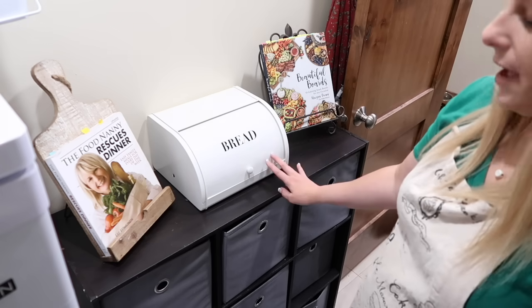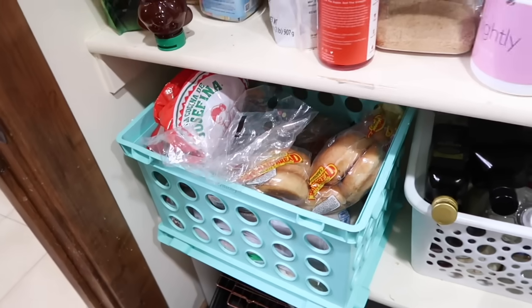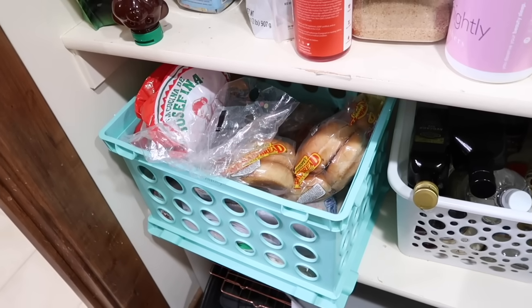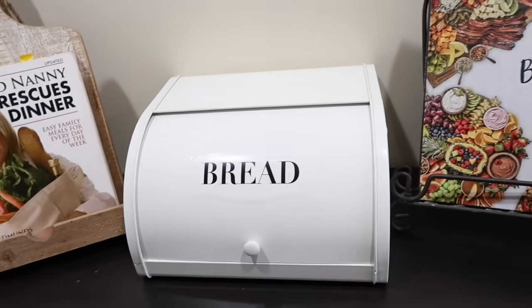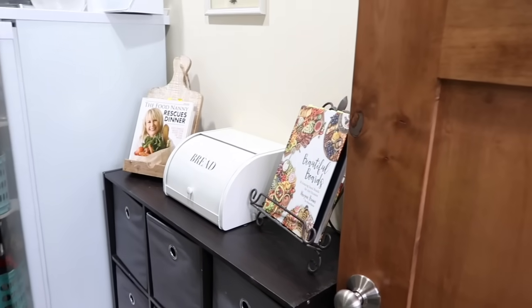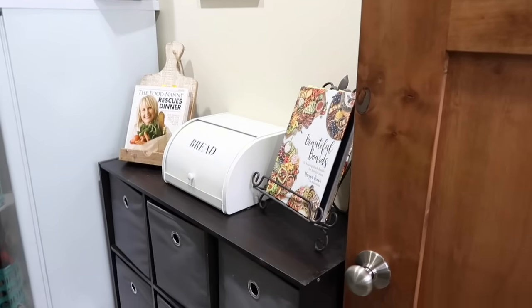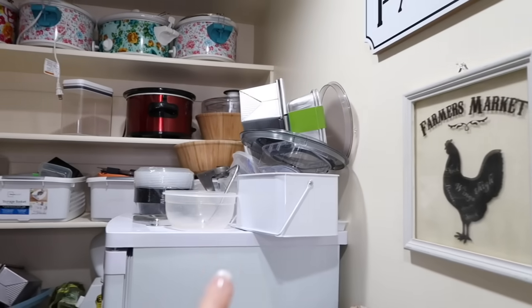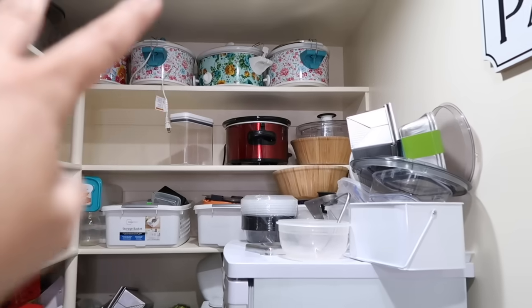I also have a bin here for extra bread. The kids know that most of the time their sandwich bread they're going to find here. But this feels good. Just this little bit. What, a minute into this? Oh, this feels good and makes me want to continue on. I'm going to clear off the top of the freezer and then work over here.